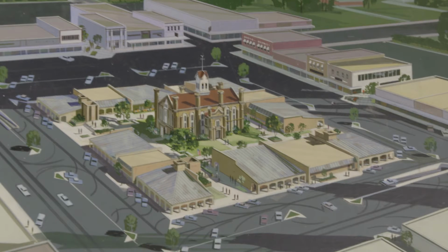Was Hearst Street there in the 60s? Yeah, I don't know.